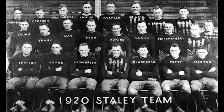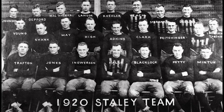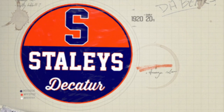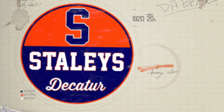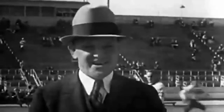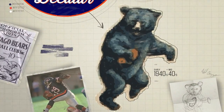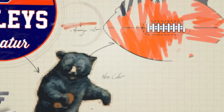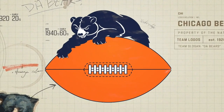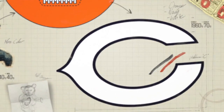Chicago started out as the Decatur Staleys. The A.E. Staley Starch Company owned them when they started in 1920. So like the Packers, they simply utilized the company's trademark as their initial logo. George Halas bought the team, didn't bother with an emblem until 1940. They tried a couple different looks using a bear, and then finally came the Wishbone C in 1962. It was white. They added it to their helmets that same year.